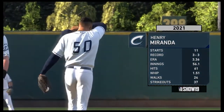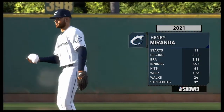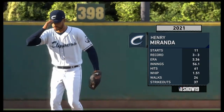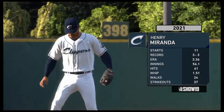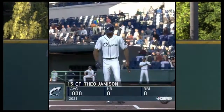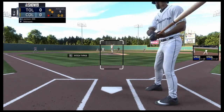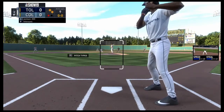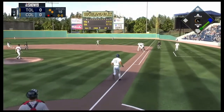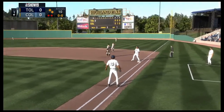Henry Miranda will be on the bump for Game 2 of the series. What do we need to know here, Danny? Hey, one of the things this guy does really well, neutralize the left-handed hitters. On the season, lefties are hitting under 250 against this guy. Coming to the plate now, Theo Jamison, and he could give his guys an early lead if he can come through here. Popped up, Lugo over to his left, and he brings it in for the 2nd out of the inning.